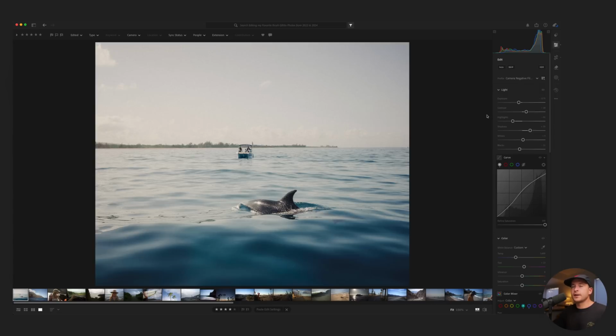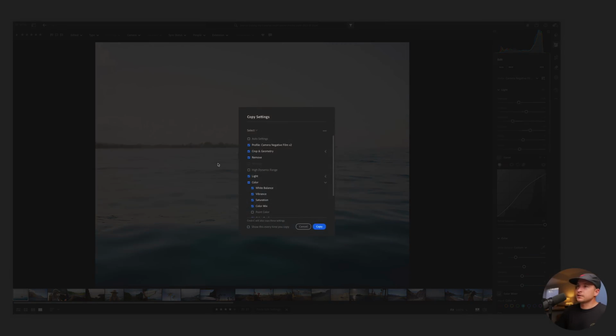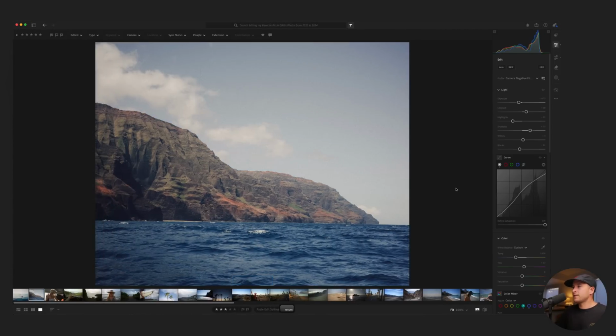All right, so because the next photo is from the same time and place, on the same trip, and it's a similar lighting scenario, I like to copy and paste those settings if I want to run with that specific style that I just did. So let's copy our settings, and I like to go in to choose settings to copy, and make sure that all the things that we used are there. Go to the next photo, paste that on, and that's not really the vibe that I'm looking for.